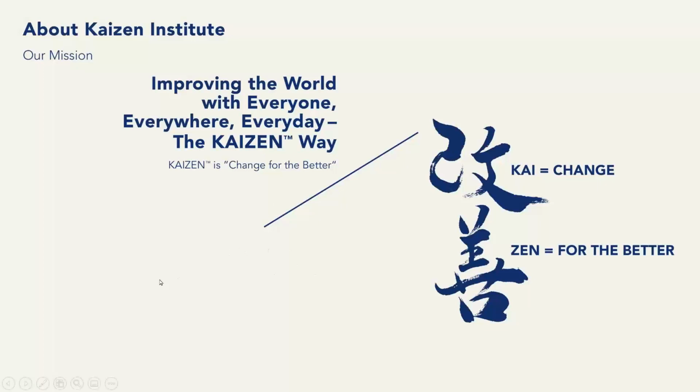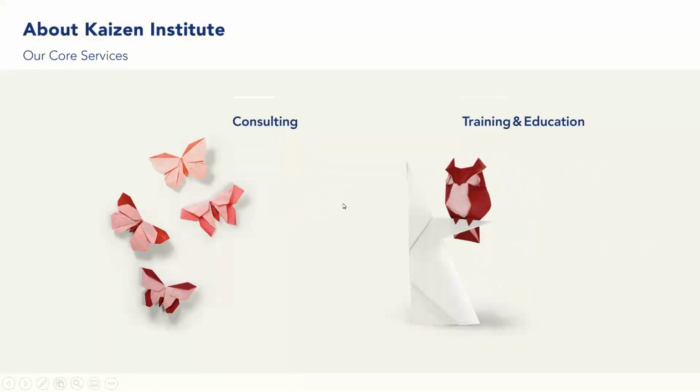Our name is made up of two Japanese words, the first one being Kai, which stands for change, and then Zen, which stands for the better. Kaizen is quite often used synonymously with terms like lean or continuous improvement, and that's because the word actually does mean changing things for the better all the time.